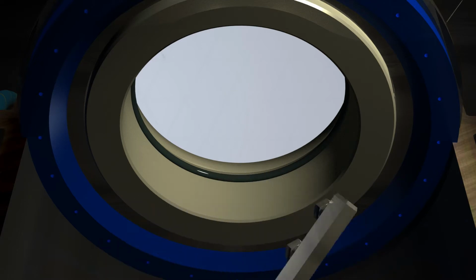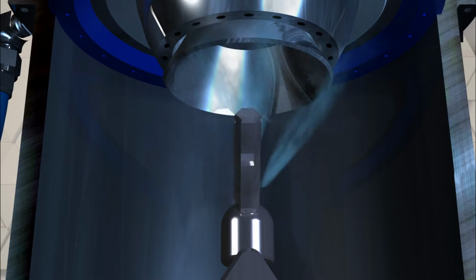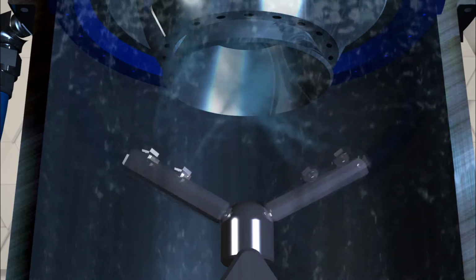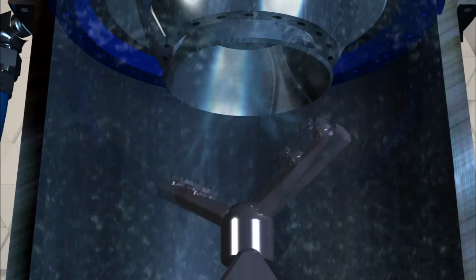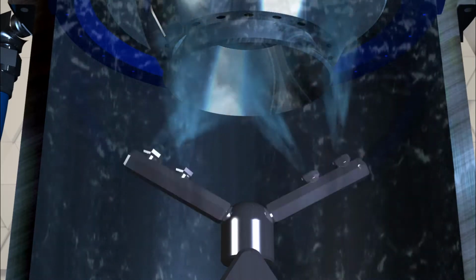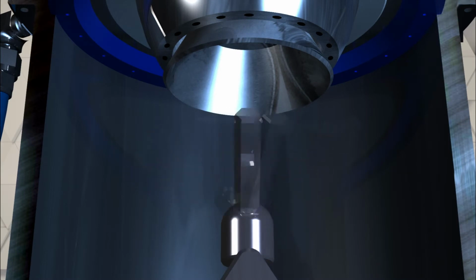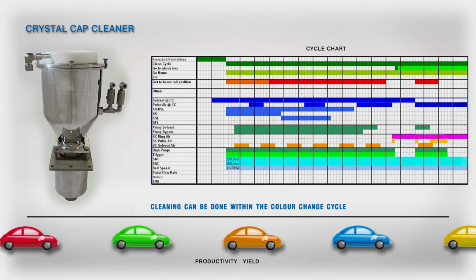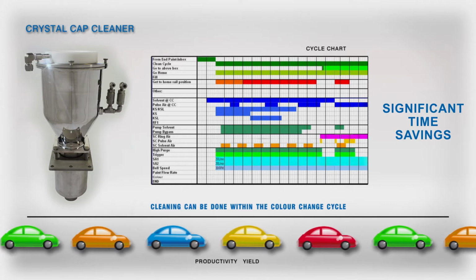Besides having the ability to attack from alternating directions and create the perfect cleaning action, the nozzles that drive the impeller have a secondary function to keep the inside of the vessel wet. The drive nozzles cause the impeller to rotate and wet the vessel walls to carry away any contamination during the cleaning cycle. This enables a color change inside the Crystal Cap cleaner. By having the cleaning done within the color change cycle, there is a significant time saving, a major benefit.